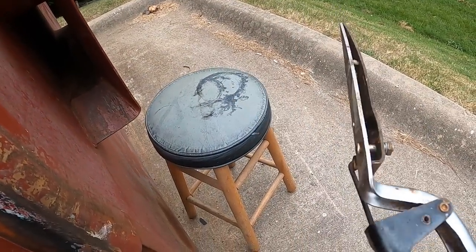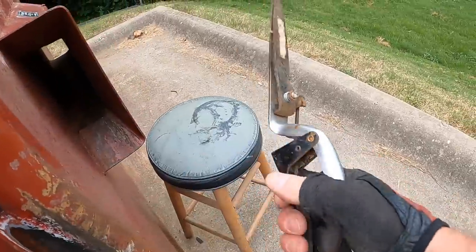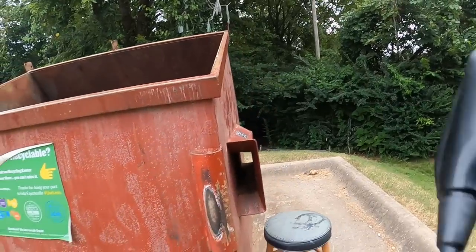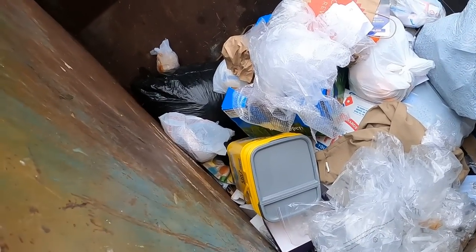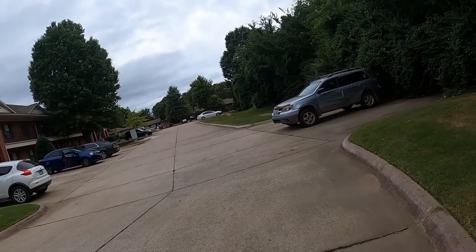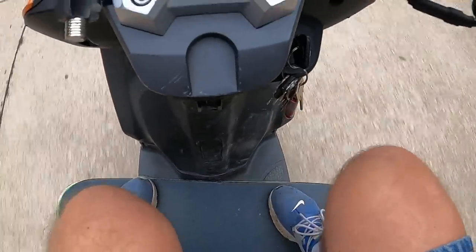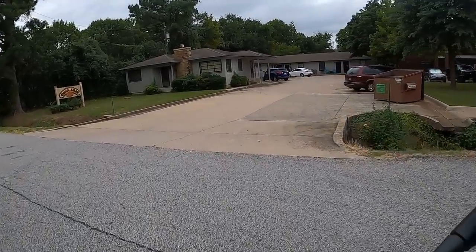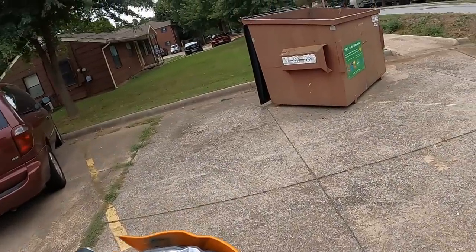Those are old and broke. Stuck. Call them scrap. What do you call them? What do you call this? Is that my floorboard? Get it?